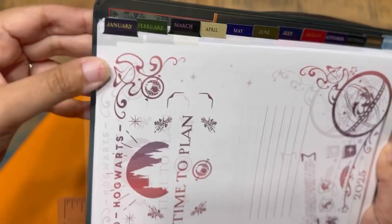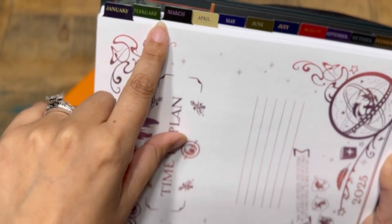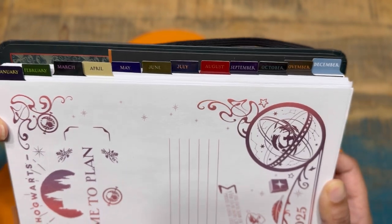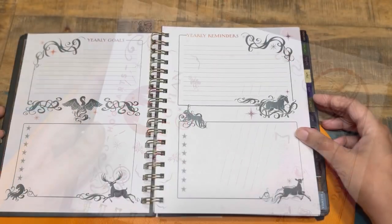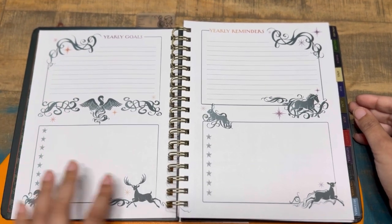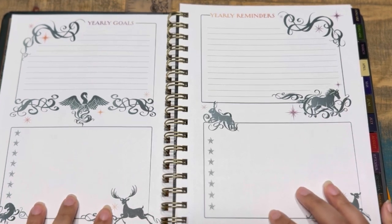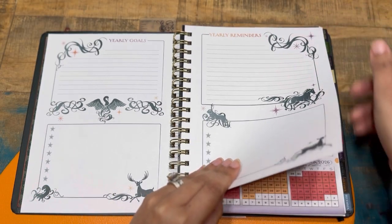All right, so here, tabs. I love the little pop of very gentle colors to highlight the month so you can read it nicely. It's a really nice touch that it all connects with each one, as they had before with their spread. You have the yearly goals, an empty box here for your yearly reminders, and another empty box here to do whatever you like.